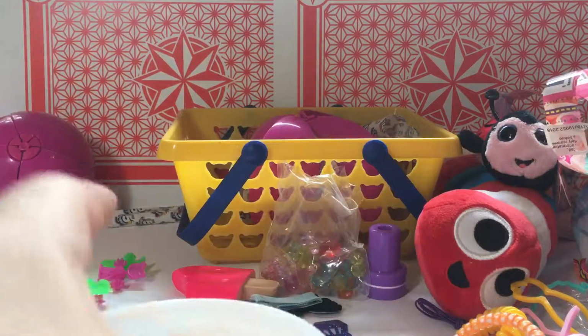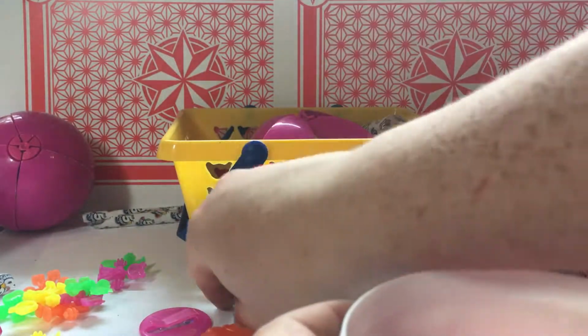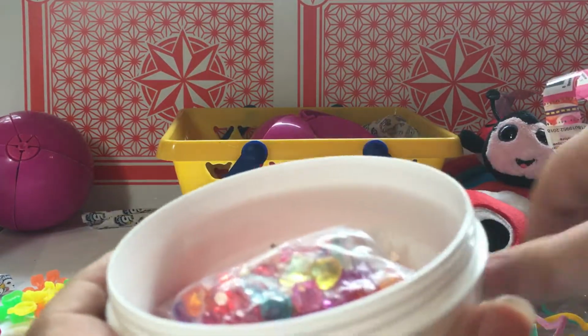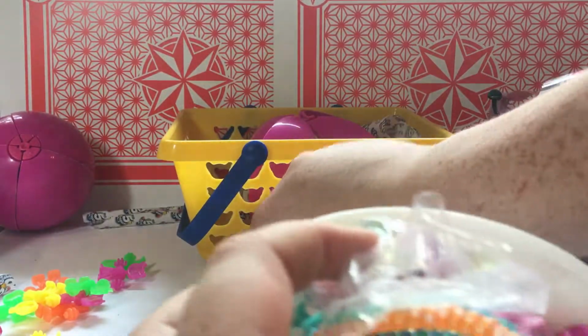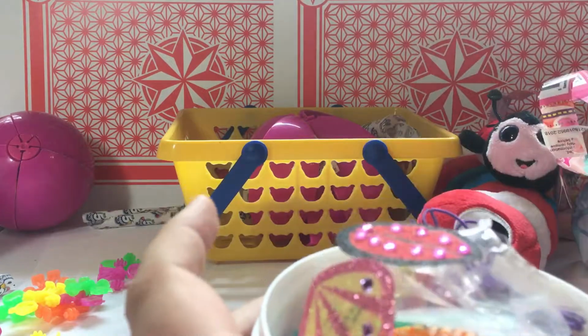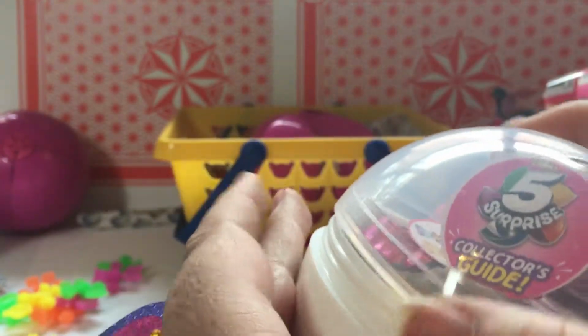If I take the 5 biggest items from this 5 surprise, so the highlighter, which I do like, the stamp, the bow's pretty big, badge, comb, beads, hair bubbles, silly bands, second set of beads, the elastic, and the stickers. Oh dear, that one fell out. Let's not forget the collector's guide. Sticker came out. It's just for demonstration purposes anyway. So both of those 5 surprise packages fit inside this one capsule.